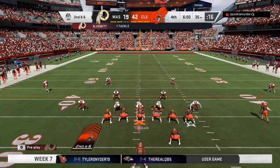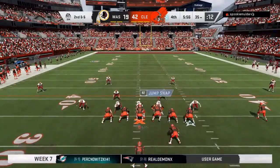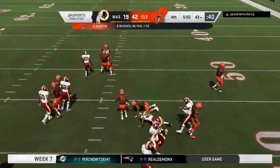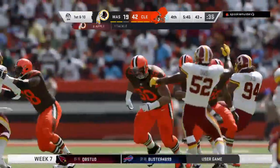At the 35-yard line. Watch the eyes. Monday. 1, 5. Again, it's Martin. And he'll get up to the 43-yard line. That one a first down pickup of 8.